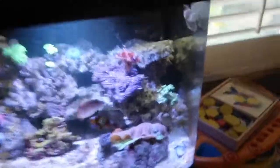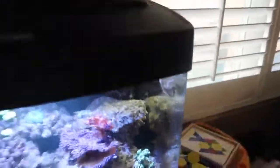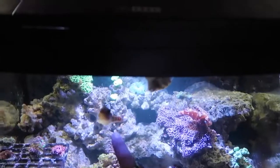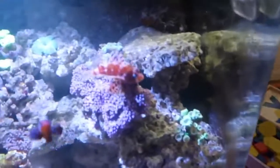Now this tank right here is definitely in the works of being completely remodeled. Cheese Cube here is going into the 150 gallon, and the Kamahara Blenny, which is back there, is going into the 150 gallon. The only things staying in here are the maroon clownfish, the Toby puffer, and Zazu, my lionfish. You can see she is a lightning maroon clownfish.